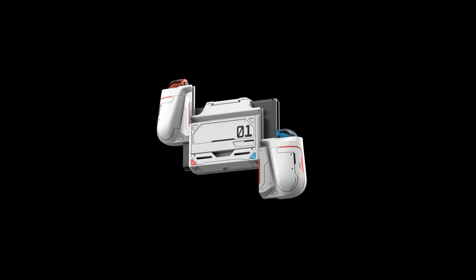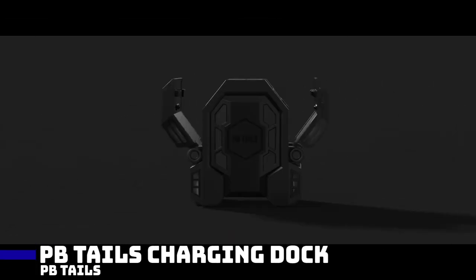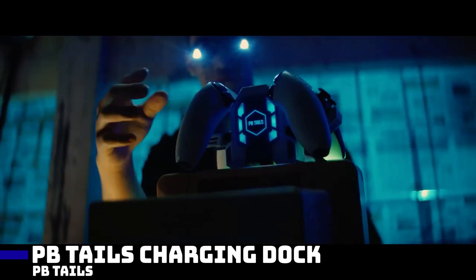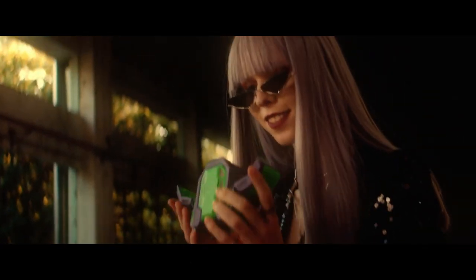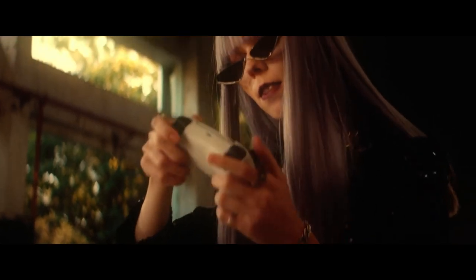And the best part is that if you have the latest Switch OLED model, it will still fit. But if the G-Case is not for you, then maybe the PB Tails the Dock is the perfect fur for you. It is another device that you can pair up with your Switch. How does it work? We are aware of how inconvenient it might be to use that large, antiquated Switch dock to charge your device when the battery is low.